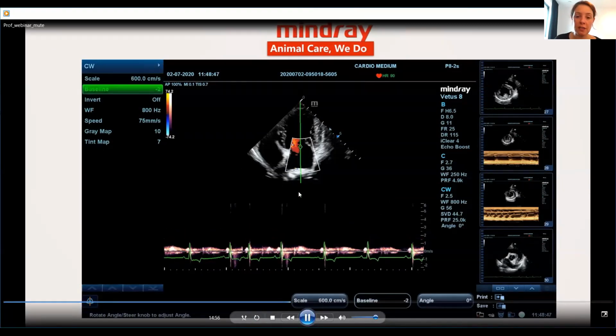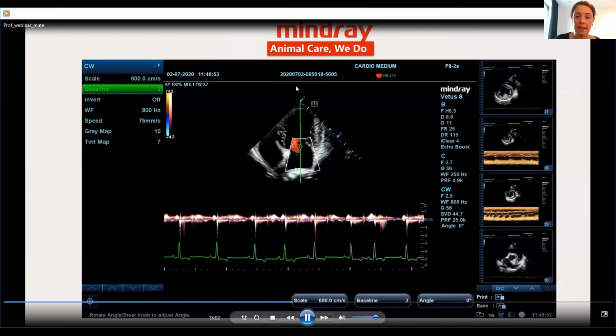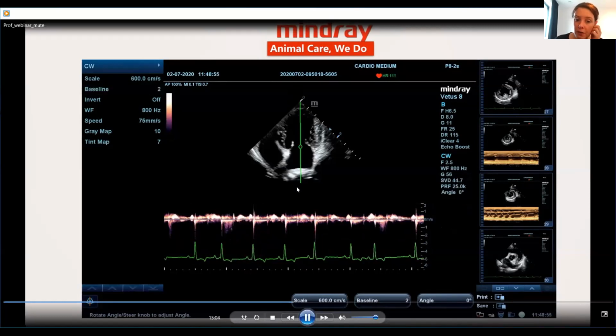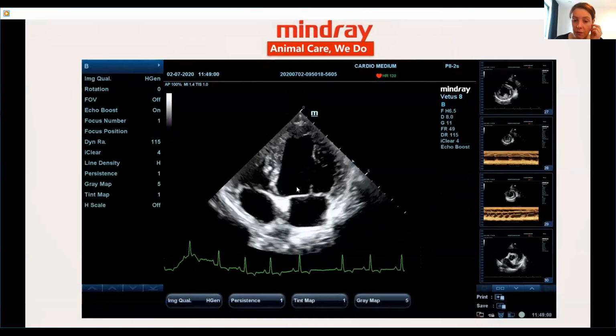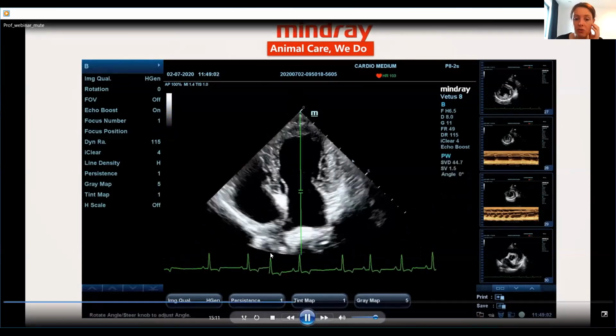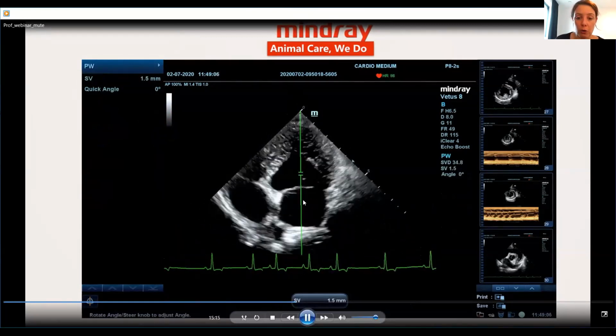What I'm trying to do here is see if I can measure this tiny insufficiency. We see a little bit of flow here. This is, again, the continuous wave Doppler, because what we want to measure is a high velocity. Mitral valve insufficiencies have velocities around 5 meters per second. And you saw it just briefly, because it's so small.